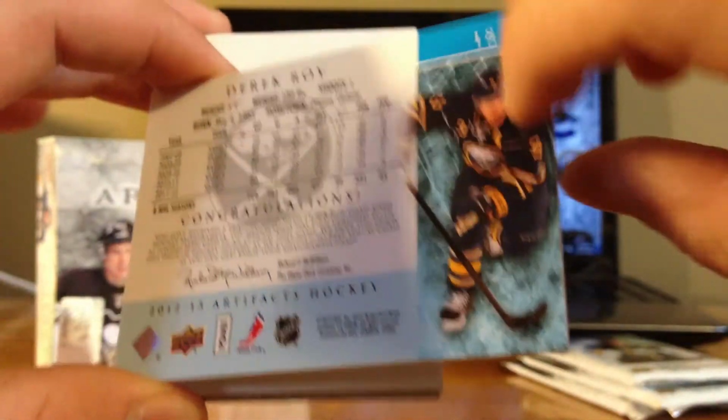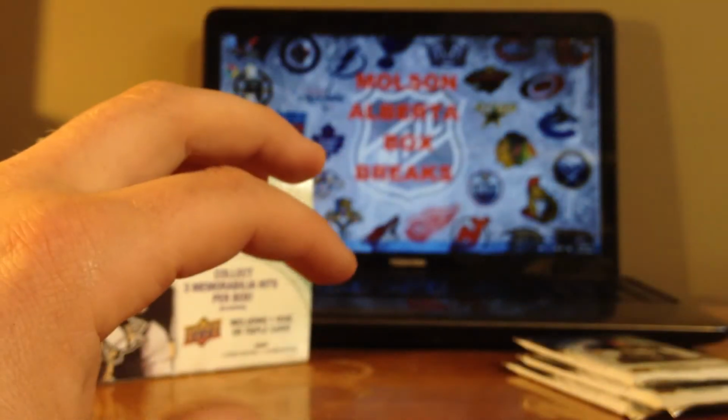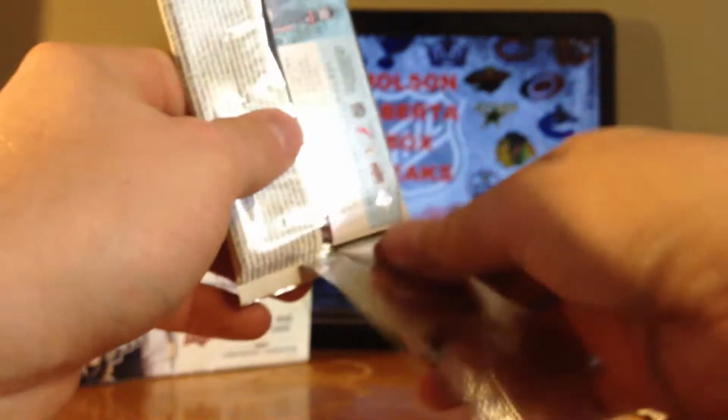Looking good, Buffalo. Spacer. And a base. Just a reminder too, guys, we're just doing the hits. Some people actually paid a little more for the shipping there, so we're going to send out the base cards for them.